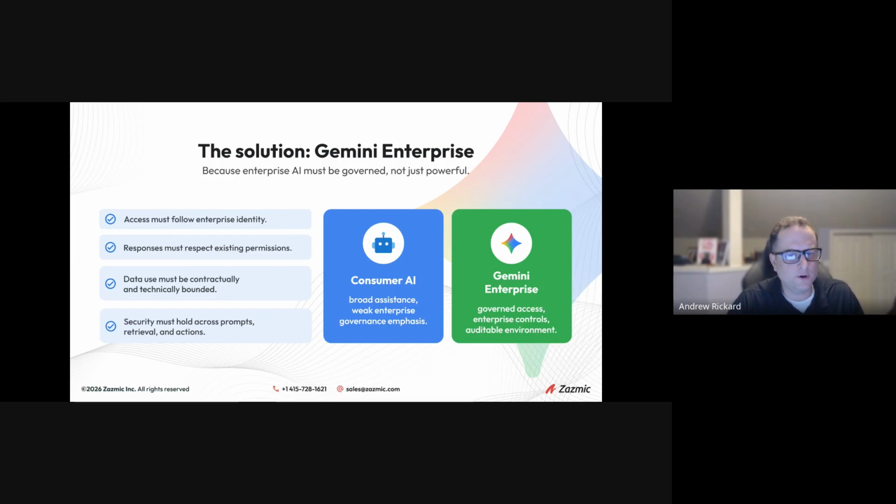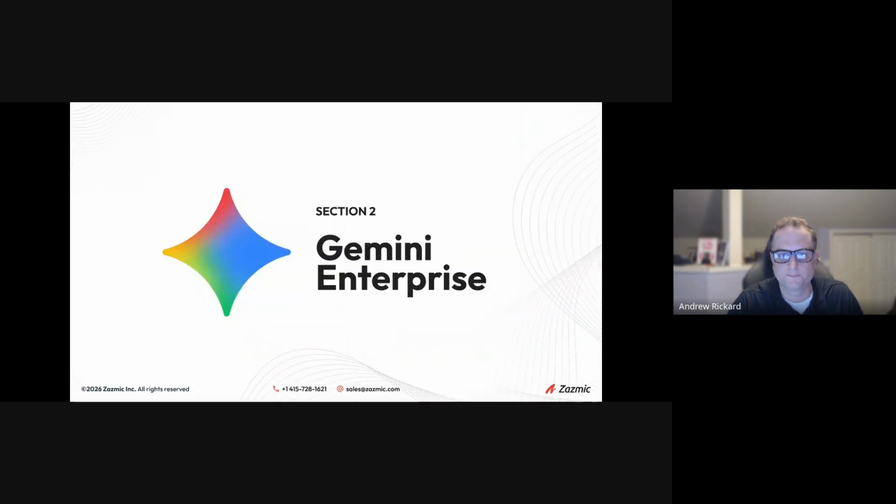How your data gets used has to be bounded, both contractually and technically. Your data is your data. It's not training the model, and it's not leaving the boundary you set. And security has to hold all the way through: across the prompt, across the retrieval, and across any action the agent takes, not just at the front door. So that's the whole game. Powerful is table stakes now. Governed is the thing that lets you actually put this into production.